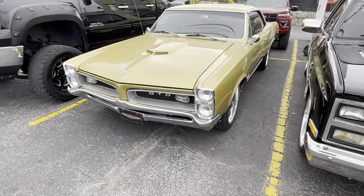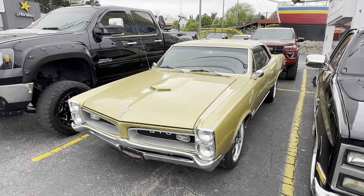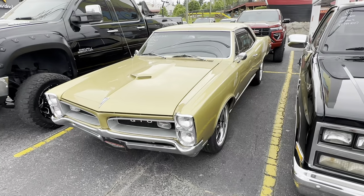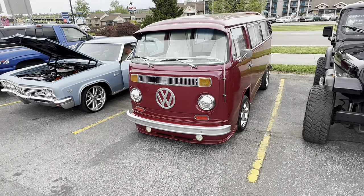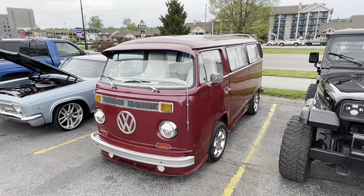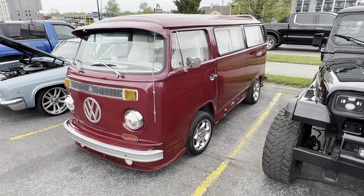Here's a 66 GTO in the gold color, and it does say it has the tri-power four-speed. And who doesn't love seeing a good Volkswagen bus? They just seem to be happy vehicles. And I see that one, they've got curtains in it and they've got a wide interior. But anyway, yeah, Volkswagen buses are cool.